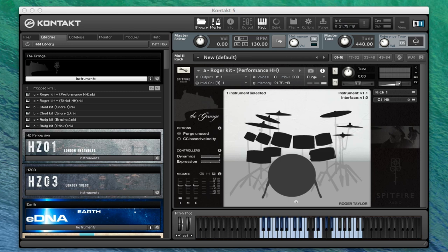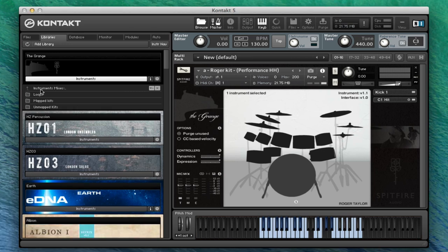So I'm going to just leap straight in. We've got a couple of other videos to give you much more background and information, and you'll be able to see some of the parts of the sessions online. But for now, I'm going to concentrate on the library, and we're going to leap into the mapped kits section.